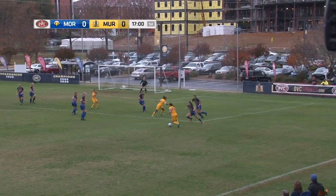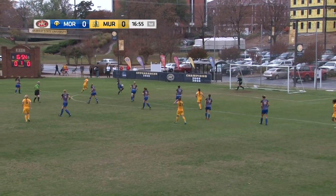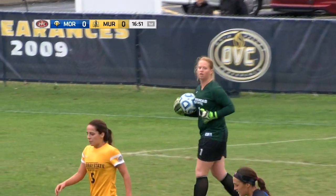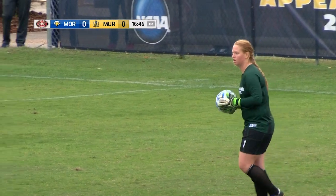Stevens, wide open in the middle and unable to find her. Well defended. Again, good positioning by the Morehead State defenders there. Pick off the first pass in the passing lane. Second one, get the correct position.